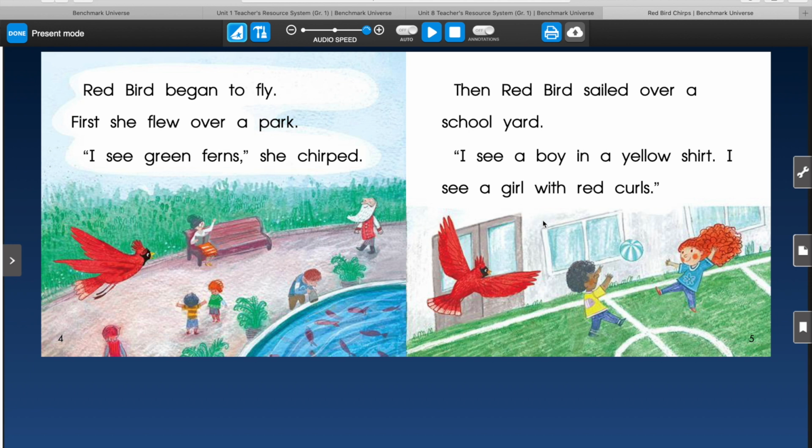Next, take a look at the pictures here. Then Redbird sailed over a schoolyard. I see a boy in a yellow shirt. I see a girl with red curls. Okay, now remember, we're practicing the bird card, and that's why we have a bird in the story. And then I see the word girl and curls and shirt. I see the word bird up here, ferns over here, chirped. Okay, next page.